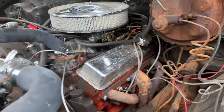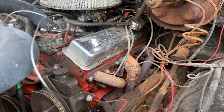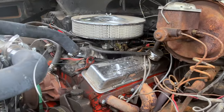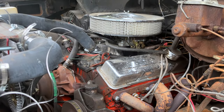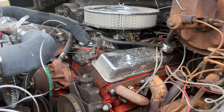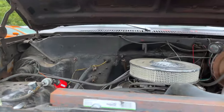So here's the power plant we got in there. An old 350 I found on Marketplace. Now this truck originally came with a 292 straight six. To be completely honest with you, in some respects, I miss the straight six. It was a good engine. This is better. I mean, it doesn't have the same torque that straight six did though.